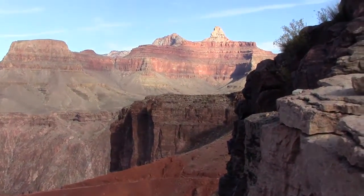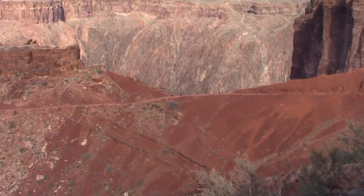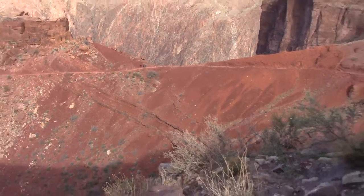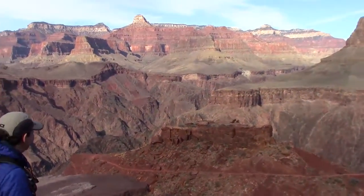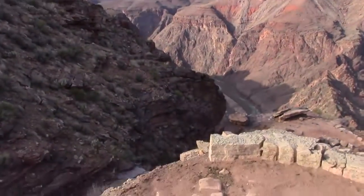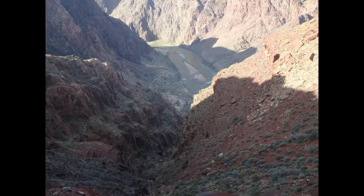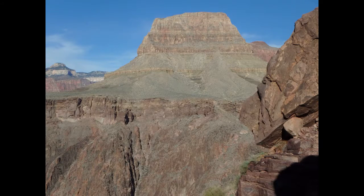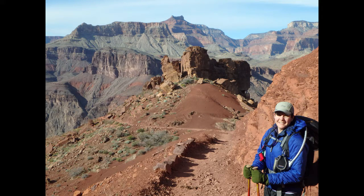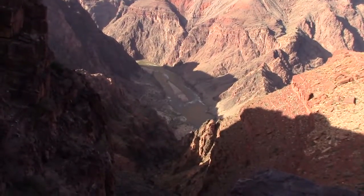We have left Tipping Point, and it looks like our trail is right over there, where those hikers are going down. There's this amazing diagonal fault line, or not fault line, but... And more rocks. Imagine that. And the Colorado River. Look at that. We can see it. More Colorado River. And look at it down there.